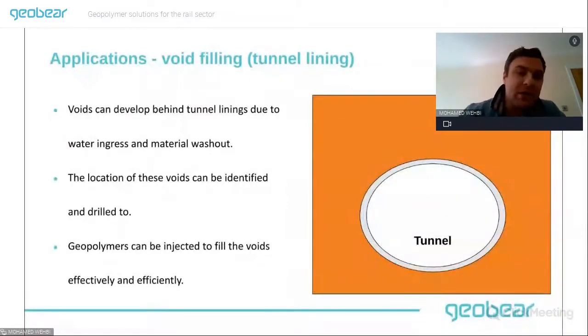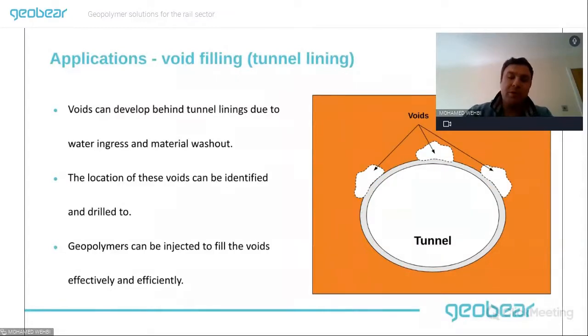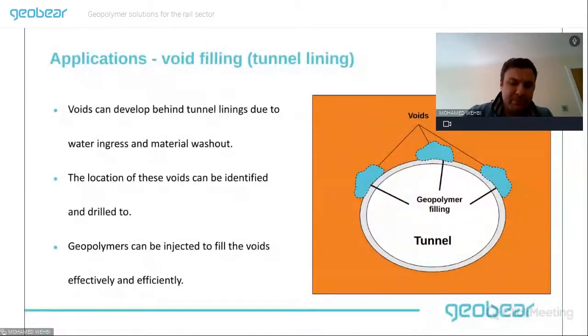Another application is the use of geopolymers to fill voids behind tunnel lining. Sometimes due to water ingress, voids can develop behind tunnel lining, which can compromise the structural integrity of the tunnel lining. What we can do is drill to these voids and inject our special type of geopolymer that would go in and fill those voids without generating any significant expansion pressure, and basically push all the water away, reducing the water ingress.